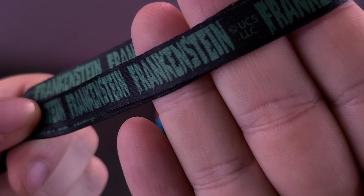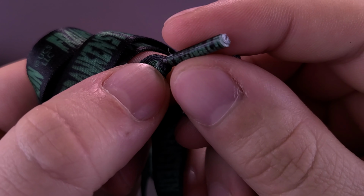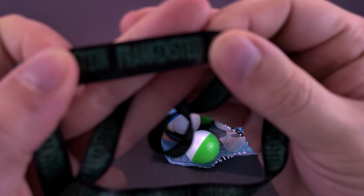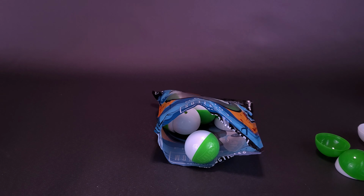I love the way they've actually printed this in a darker green. But it's a regular shoelace. I mean, you can see on the end there, it's wrapped around and encased in that plastic tube. But the material is kind of hard to describe. It's very smooth. It's like silk to the touch. You can see there's Frankenstein's shoelaces. Does Frankenstein even wear shoelaces? I guess not. He has those big clunker boots, right?